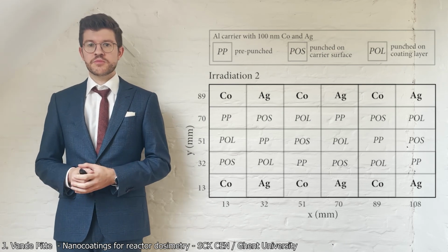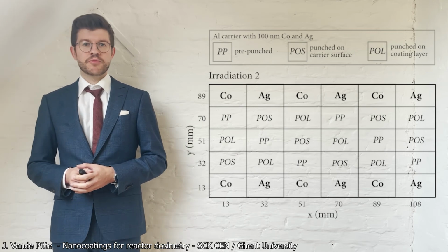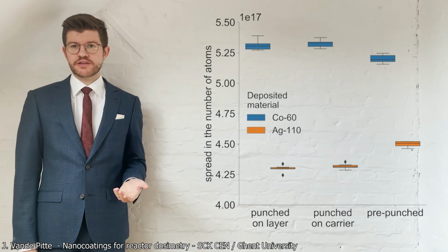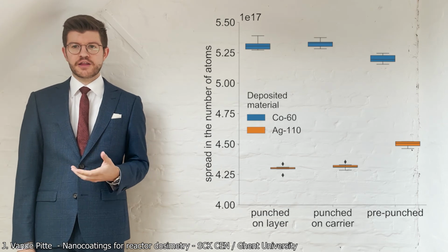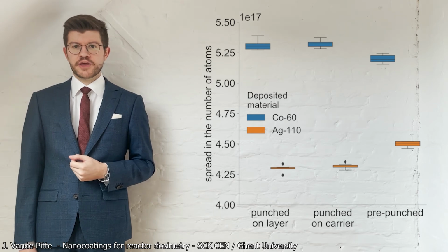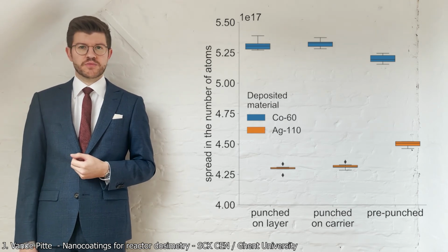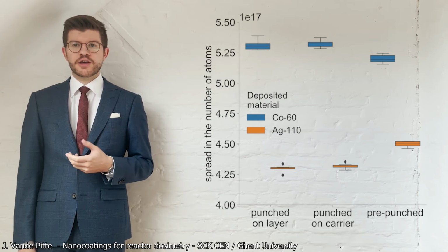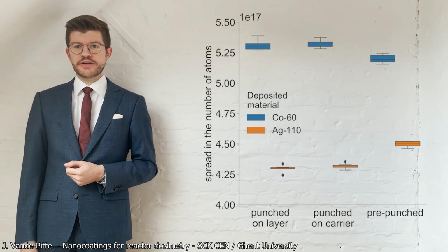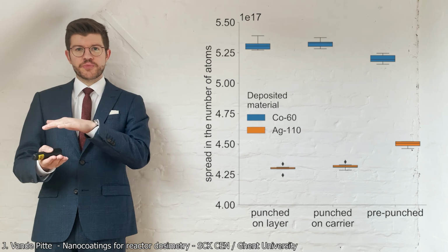Now we can again determine the number of atoms of each dosimeter by comparing them with the standard dosimeters. We repeated the analysis of the first irradiation by determining the distribution of the number of atoms. This you can see here. On the x-axis you see the different punching conditions. And again, the results for cobalt are shown in blue and for silver in orange. The box plot shows you the minimum and the maximum of the number of atoms distribution, as well as the first and the third quartile. It is immediately clear that the distribution is a lot smaller compared to the first irradiation.